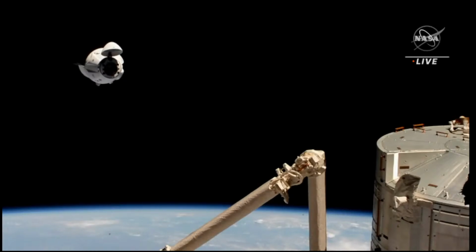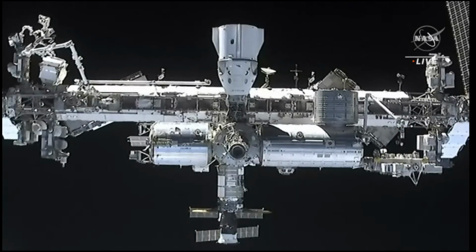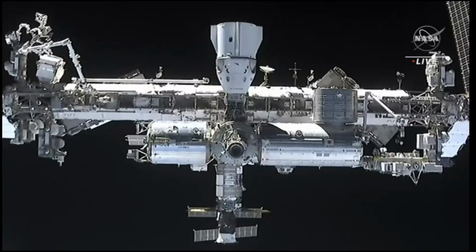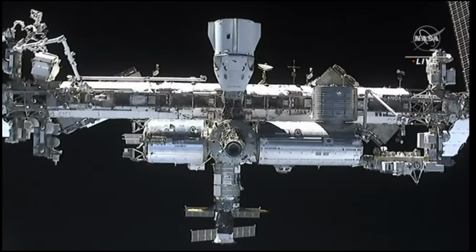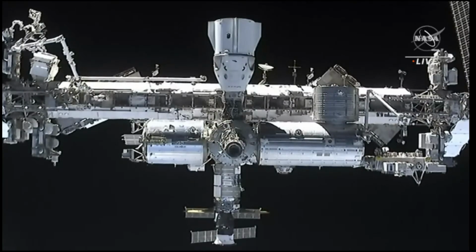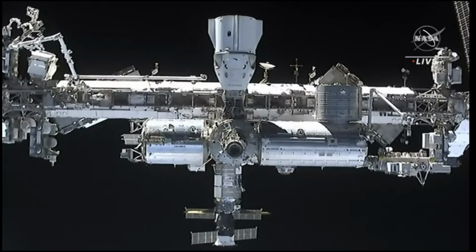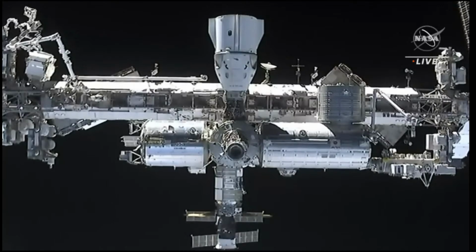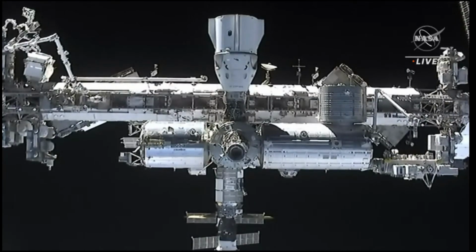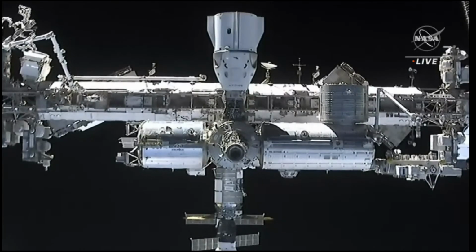Some of the features there, you can see a lot of the visiting vehicles on board the station. At the bottom is a Russian Soyuz vehicle that delivered crew to the International Space Station.